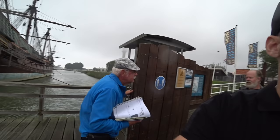Don't worry, I will clean the lens as soon as we are out of the rain here. And if it looks a bit blurry now, the problem will be solved in a couple of minutes.